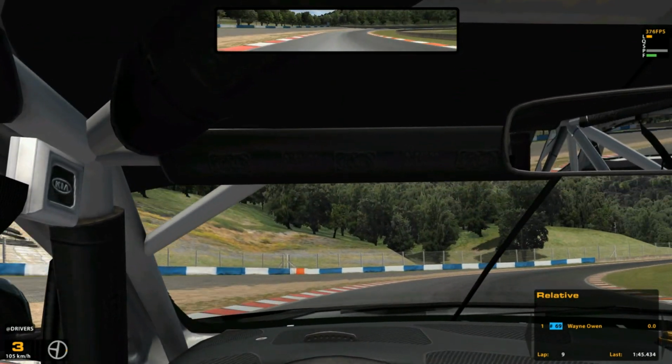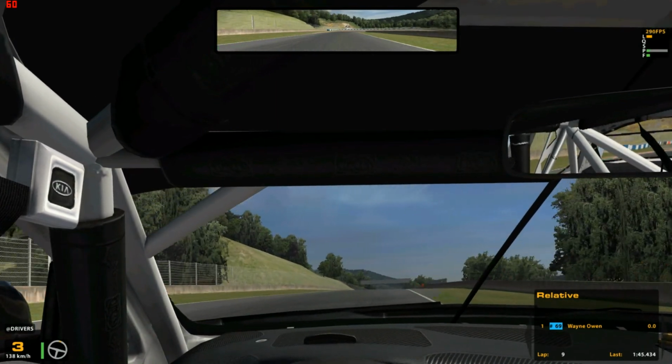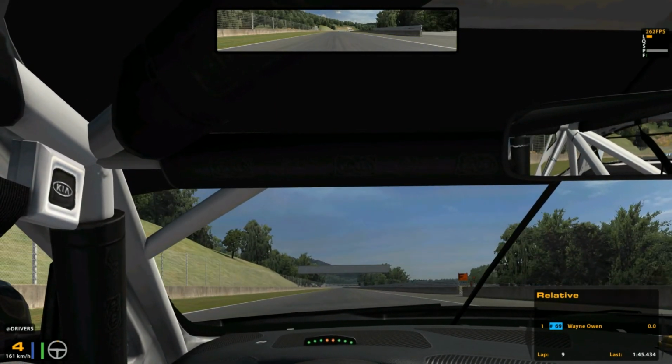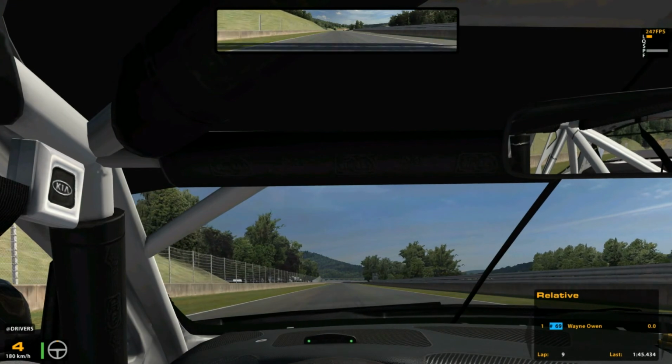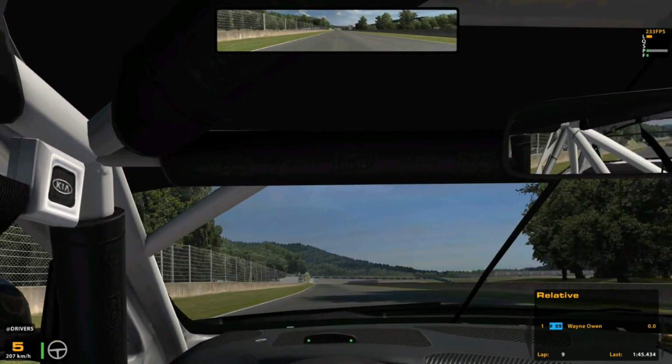Then also this track, if you guys have not ever driven on this track, this Okoyama International Circuit, it is amazing. I love this track. I think iRacing is the only game I've ever raced it on, as far as I can remember, but I really like it so much.